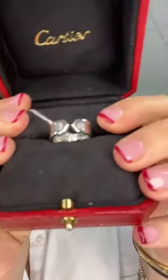AJC0436. Now this is in its beautiful original box. It comes with its certificate, so it's full set. And this is a C de Cartier ring in 18 karat white gold. Oh, it just looks so beautiful sitting in its box like that. So let me show you up close and personal.